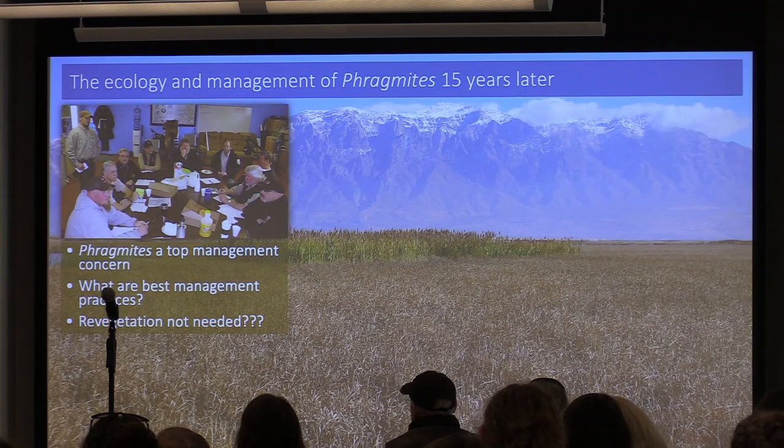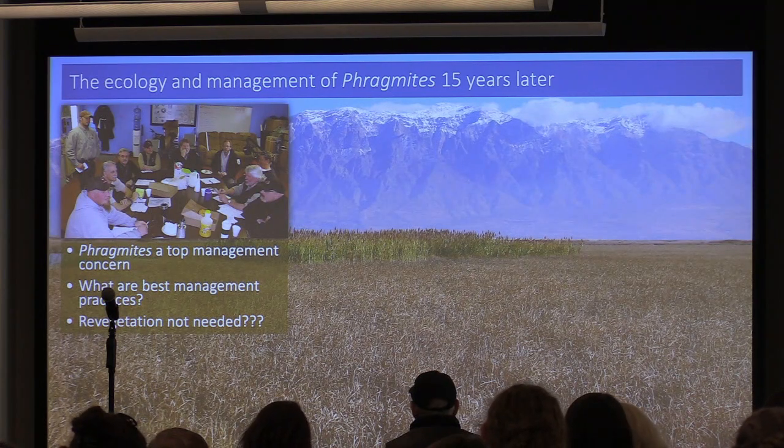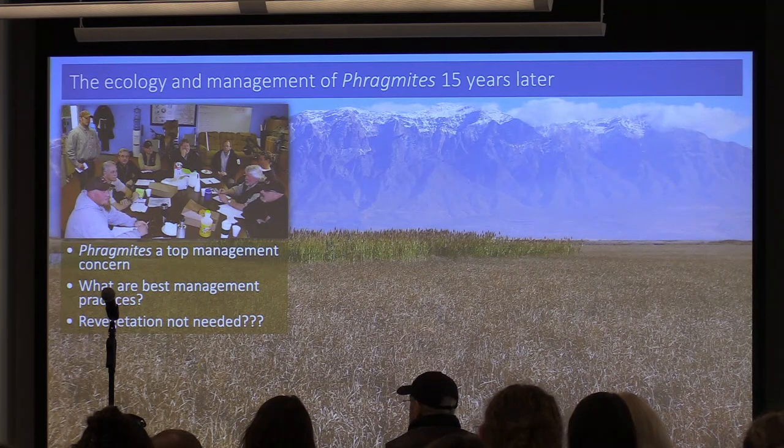Phragmites was at the top of the list. It was not surprising, but it was good. It was helpful to hear that. But there were lots of questions about what are best management practices. There was new research coming out from the East Coast of the U.S., questions about herbicide timing and type. What about mowing or grazing as alternatives to fire?